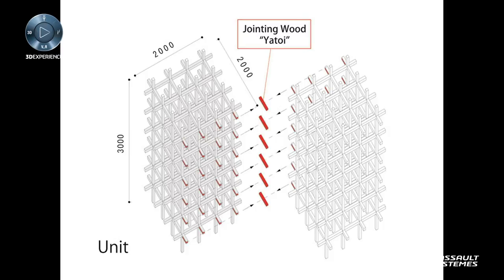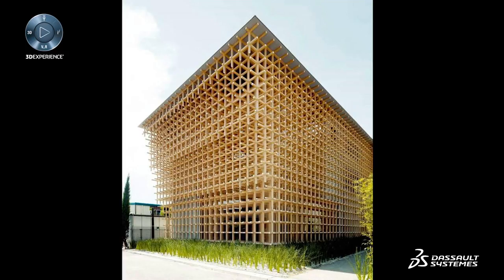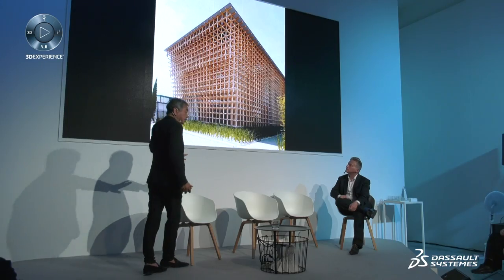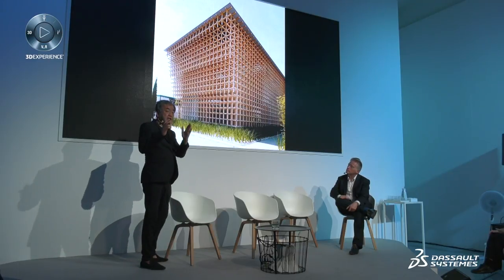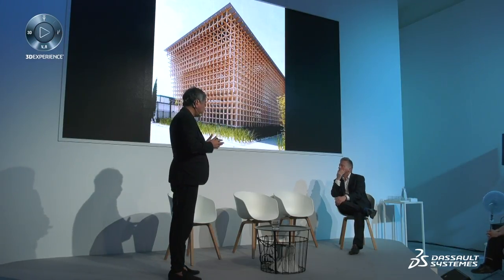We tested that structural system on a 10-meter-high, three-story building made by one single unit. The dimension is 6 centimeters by 6 centimeters. It is bigger than the small pavilion, but a real, permanent building was constructed from a single unit. And for this pavilion, we needed advanced information technology, CATIA. We compare the dimension and the structure, and we work with the structural engineer interactively, on the same platform.